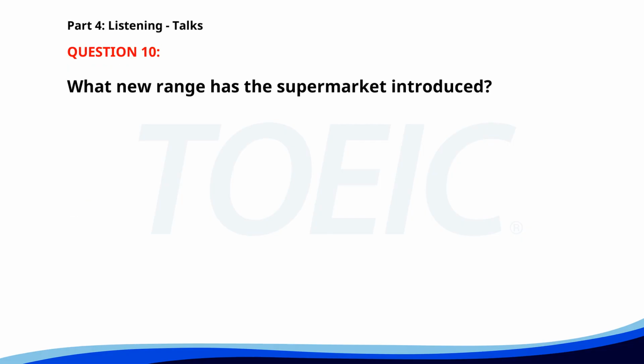Number 10. Hello, shoppers. Our supermarket is committed to providing fresh and locally sourced products. We have introduced a new range of organic vegetables and fruits. Check out our weekly flyer for special offers and discounts. Happy shopping! What new range has the supermarket introduced? A. Frozen meals. B. Imported goods. C. Organic vegetables and fruits.